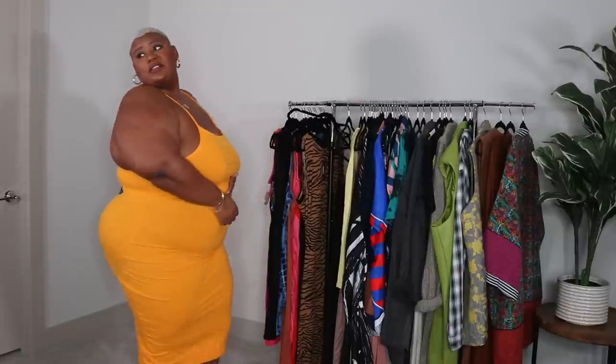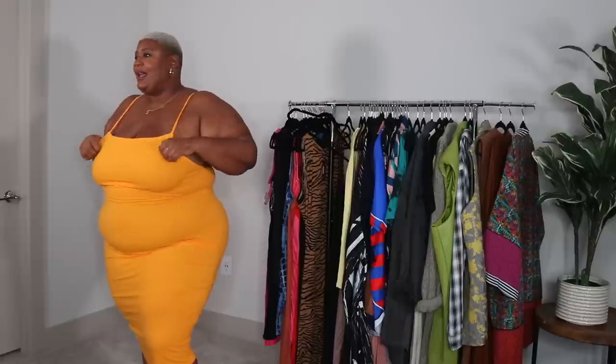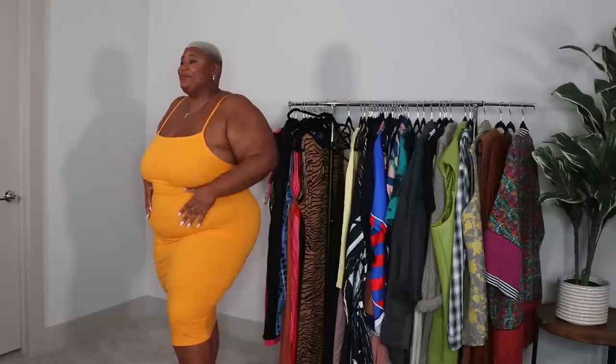Once again, the spaghetti straps, love that. I believe this is adjustable too, yep. And the color is what really makes this piece stand out. Like this beautiful orange, hello. And it's not like your typical orange. This has more yellow undertones, almost like a golden orange. I don't know, but I really like it. And I'm starting to think orange is my color too.